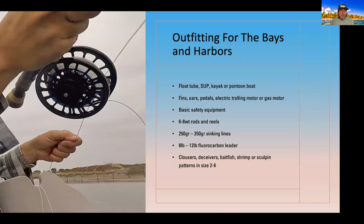And what do you need for doing that? As far as outfitting for the bays and harbor, you need some type of watercraft, you need some propulsion, and you've got to have your basic safety equipment. The thing that most of you are probably interested in is what kind of tackle do I need to do that, and that is part of outfitting. 6 to 8 weight rods, 250 grain to 350 grain sinking lines, 8 to 12 pound fluorocarbon leader.